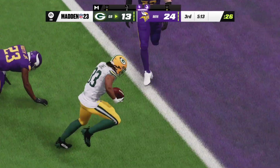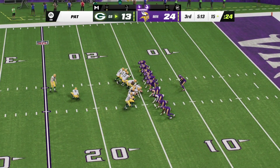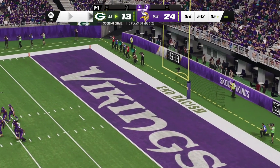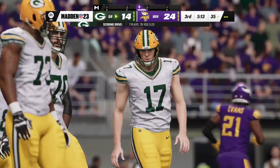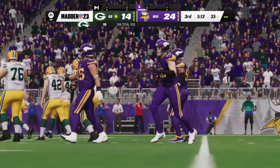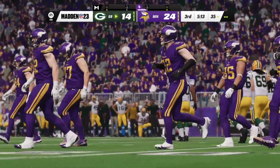Well, he finishes off the drive with a touchdown run, Charles. Remember, he also had a catch on this drive as well. And that's what running backs want to be in today's NFL, a complete back. 3 downs, stay on the field, run it, and catch it. And he gets it done. Extra point splits the uprights, and the lead is down to 10, 24-14.